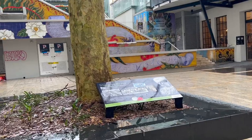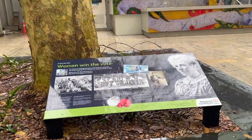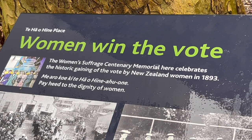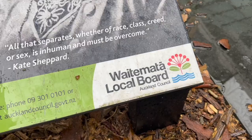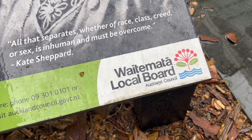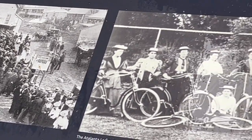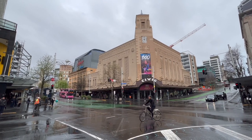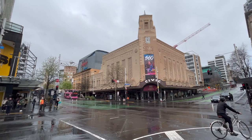The rain has finally eased again. Look at this, amazing what you find just around the corner. Women win the vote. The Women's Suffrage Centenary Memorial here celebrates the historic gaining of the vote by New Zealand women in 1893. Pay heed to the dignity of women. The Civic Theatre looks rather grand, and next to it, just on the left, is the Event Cinemas with an IMAX.